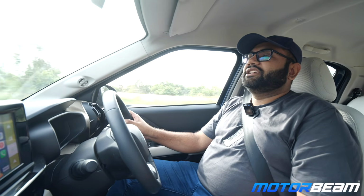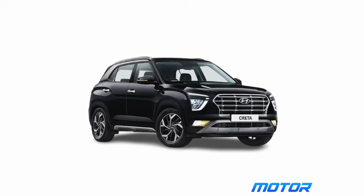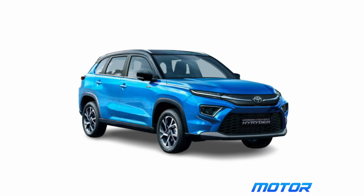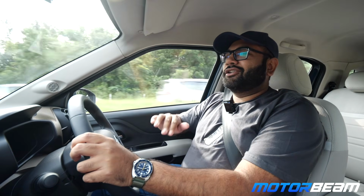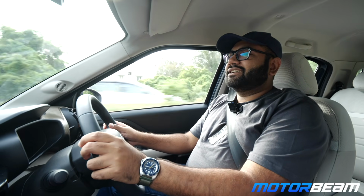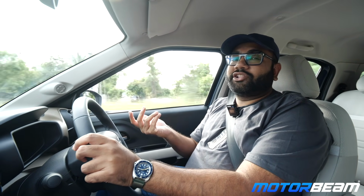But the thing is that this segment has 9 other cars: Elevate, Seltos, Creta, Aster, Kushaq, Taigun, Grand Vitara, Urban Cruiser Hyryder. तो बहुत crowded segment है. All of them have multiple engine options. Elevate has only one engine option, and somehow the turbo petrol engines on the other cars are much more torquey and a lot more powerful.